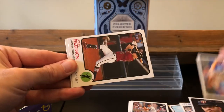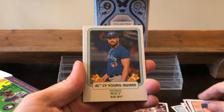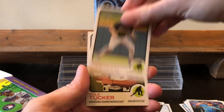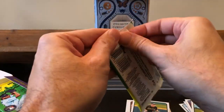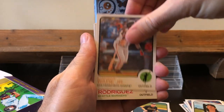So I hope your New Year's is going well. Hope you have some goals for the new year. One of my goals is to not overpay for Heritage anymore. I don't want to say it's a kick in the teeth, but it's just interesting that a product can be 100 plus when it comes out, and you just wait a year, and it's like half that. You know what I'm saying?